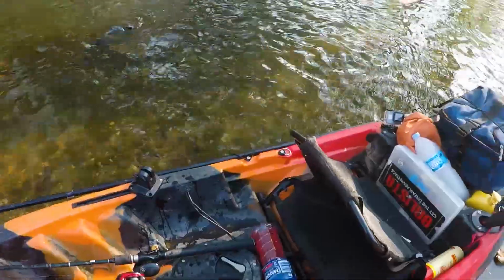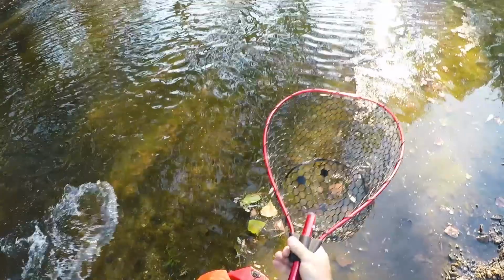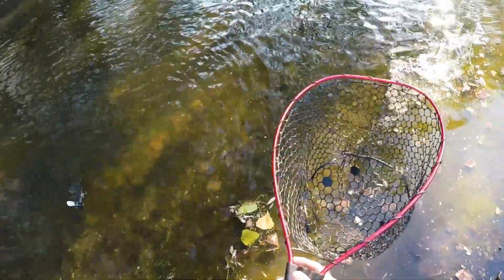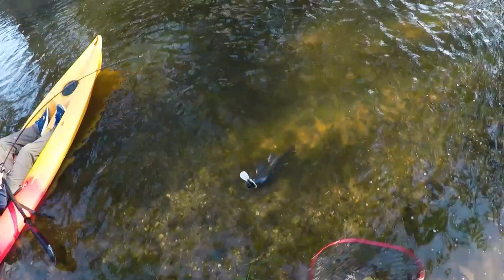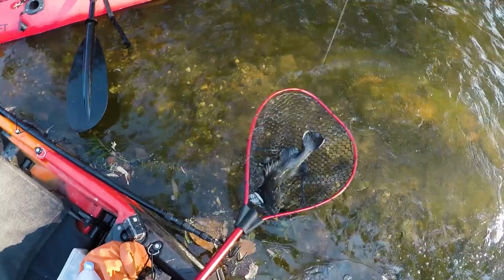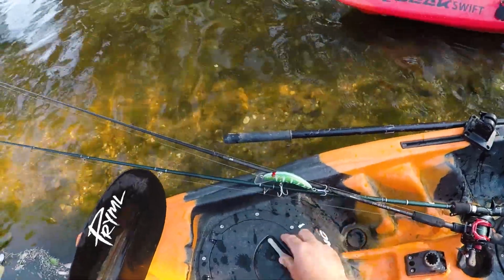Trouty! I mean, it's tied on, but we've got plenty of room, so... Oh, let's not do that. Oh, you bastard. Nice little trouty. He went pretty hard for his size. They do. He was awesome. Beautiful fish. There we are, guys.